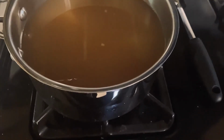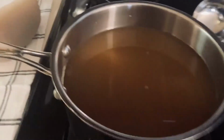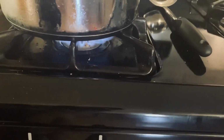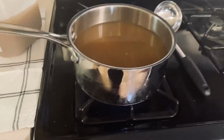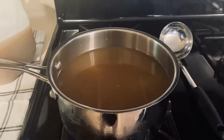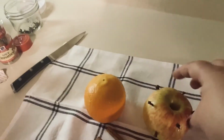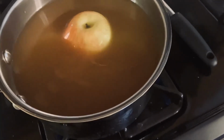So here we have 2 quarts of apple cider. And for you math majors, that is half a gallon of apple cider. I'm gonna start the fire, and it was always burning since the world's been turning. Oh my gosh, that clicking noise, I heard that all the time growing up. My parents never fixed that on the stove. They were kind of hard of hearing. Okay. We are going to go ahead and stick this cute little apple thing right in there. Isn't that fancy?